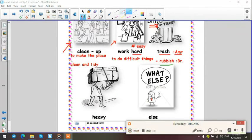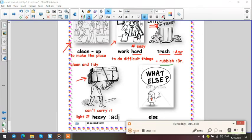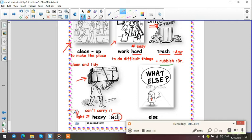The next word, heavy. Look at this bag. It's what? Heavy. Heavy is an adjective. Look at this man. He can't carry the bag. Why? It's heavy. If you have a lot of books in your bag, we will say what? It's heavy. I can't carry it. The opposite of heavy is what, Eugenia? Light. G and H are silent.